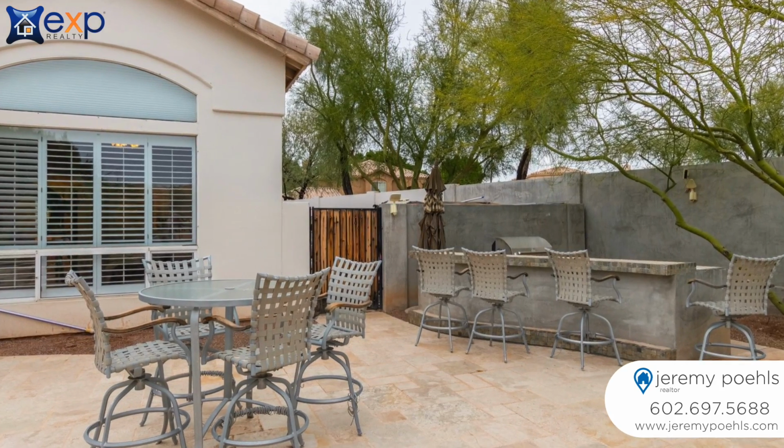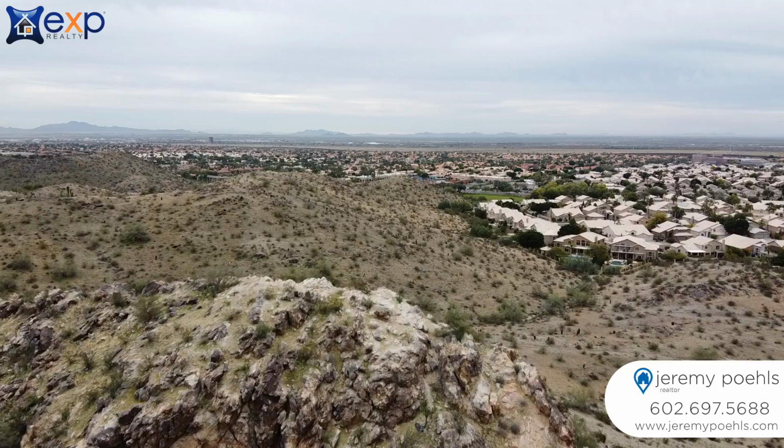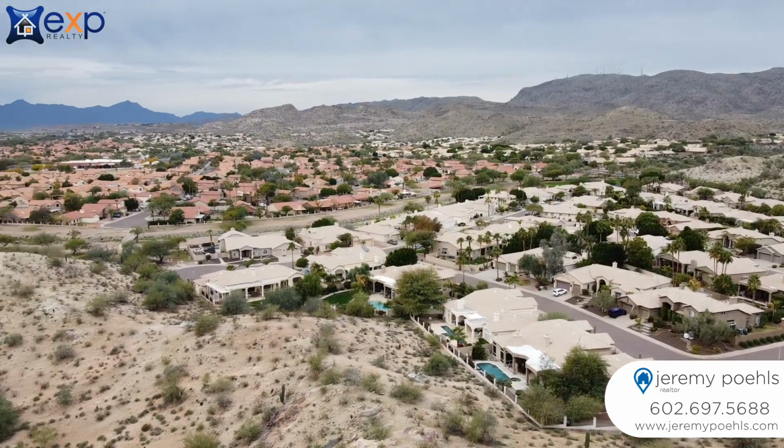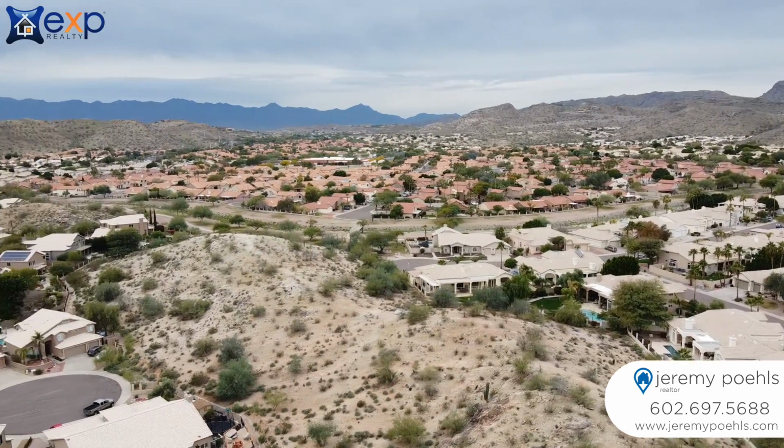The amenities don't end at the house. The community of Mountain Park Ranch has multiple community pools, tennis courts, walking and biking paths, and parks available for residents. It'll be a while before you run out of things to do.